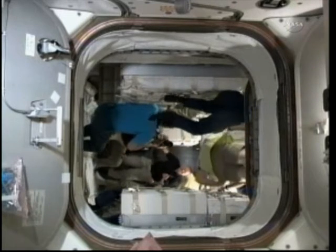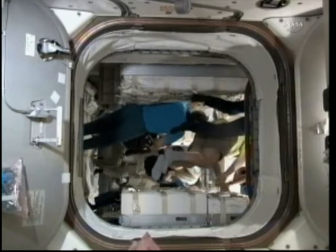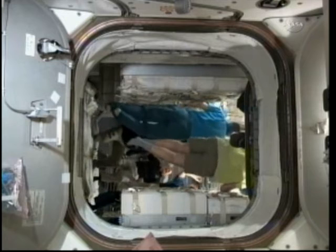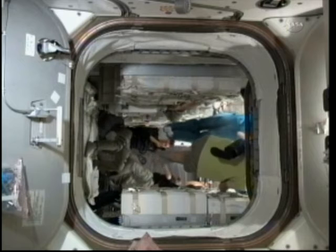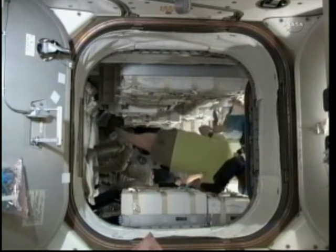It's arrived here carrying 14 racks. 6 of them are resupply stowage platforms. There are 5 resupply stowage racks, 2 integrated stowage platforms, and an express rack number 8, which will be installed in the U.S. laboratory.